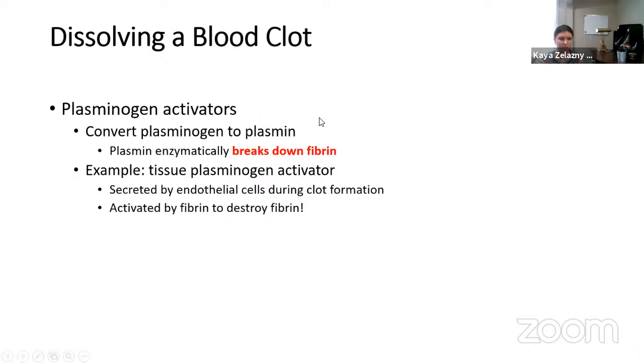Okay. So finally, we do want to dissolve blood clots. So we don't want them to just break off and still stay a clot and float around in our bloodstream. We want to fully dissolve them when we've healed, basically. And this also involves a conversion step. So we have this molecule plasminogen. It gets converted to plasmin, which breaks down fibrin. So remember, our clot is just a stable fibrin meshwork. So once we have plasmin, it breaks that down.